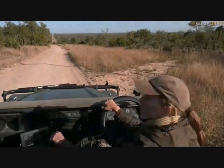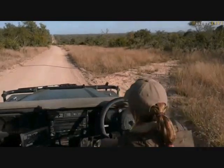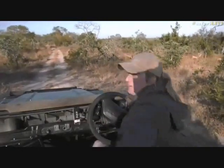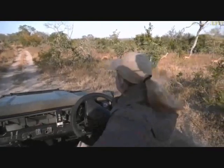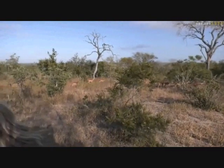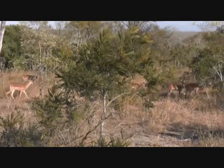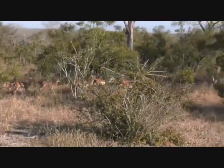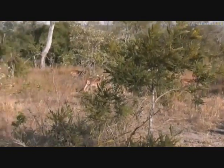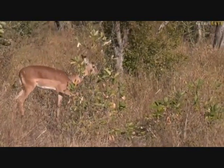Let's go over to Taylor, who has managed to find and lose a kudu. We did lose the kudu, but they've turned into impala now, and I've parked right in front of an African wattle, so they're all moving around them. But we've also picked up on that herd of elephants we had yesterday. However, they've moved into the thick stuff. So I'm hoping that if we just go back down the road which we've just come from, some of them might be coming out from the other side and on towards the road. So that's what we're going to try in just a minute.